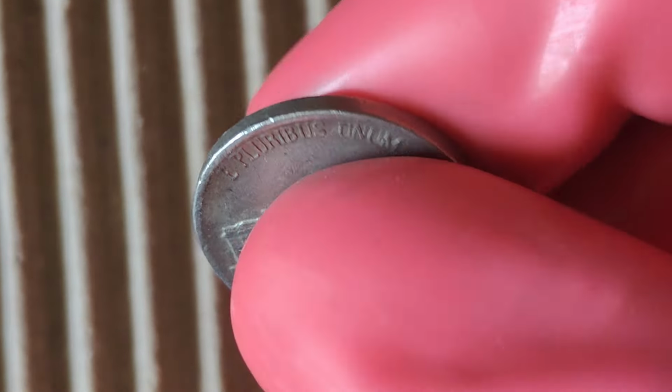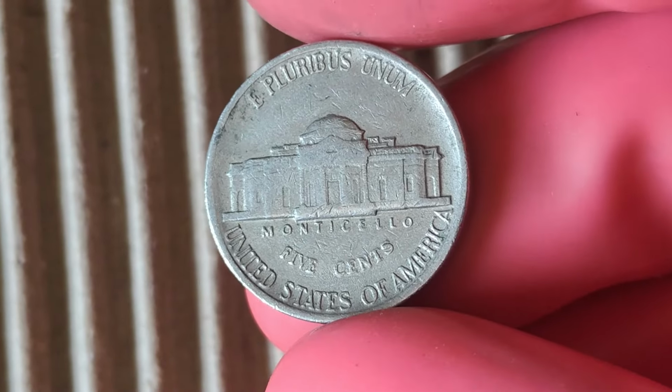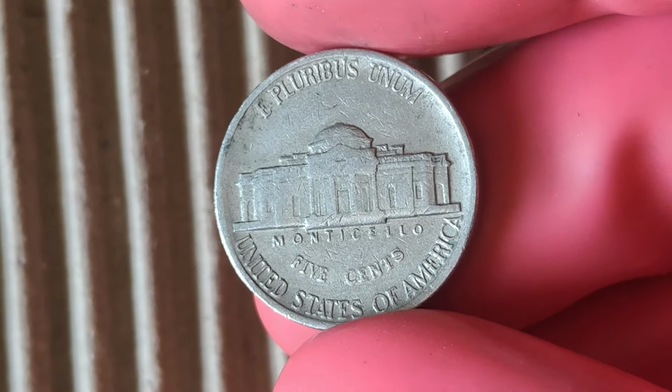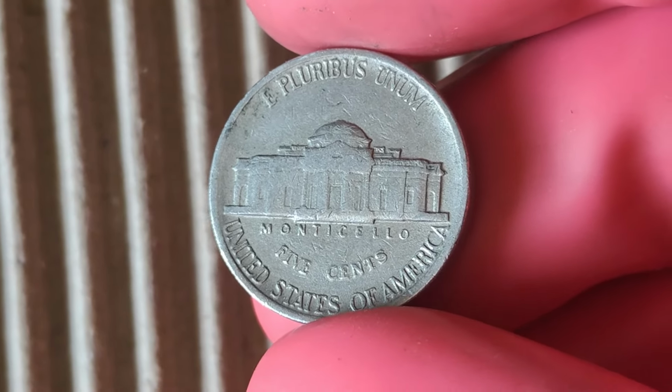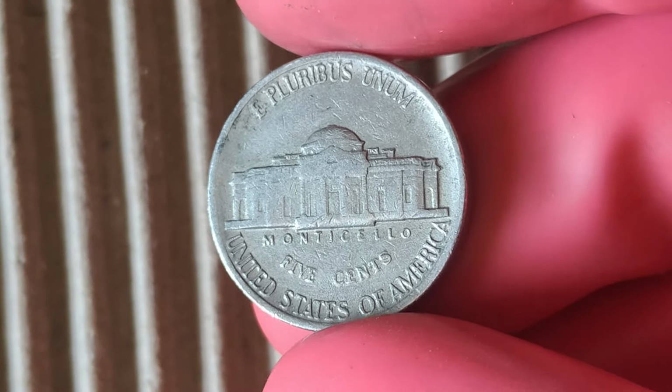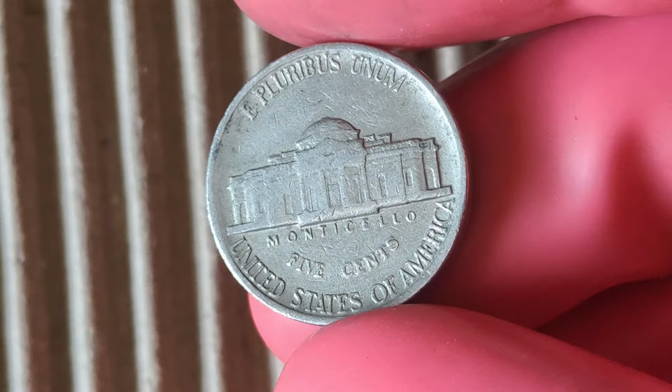But it gets even better when we start talking about varieties and minting errors. Some 1984 P nickels have very specific and desirable errors. Things like off-center strikes, full steps on the Monticello reverse, and doubled die errors. Let's talk about full steps first.